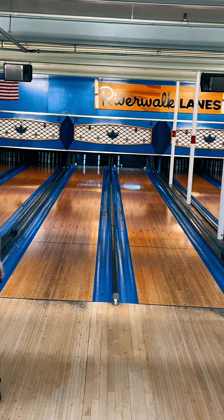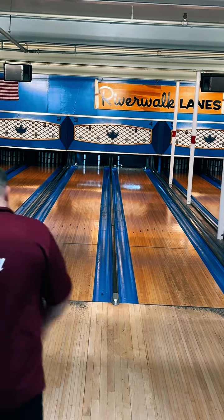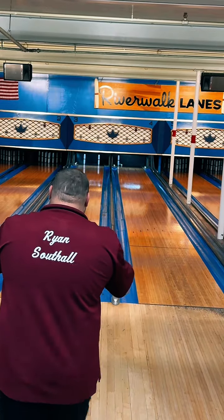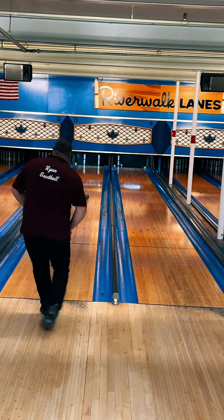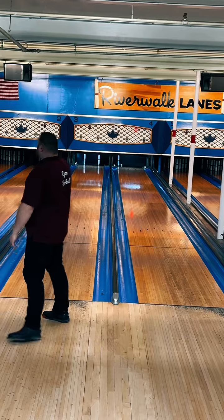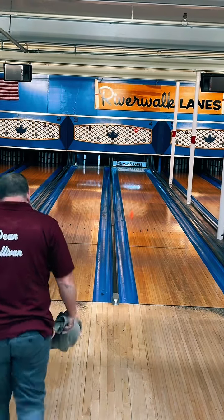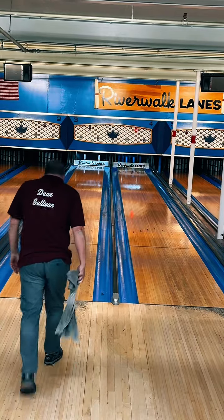Dropped that one just a little too hard there. No oil on these lanes. No, Candlepin alleys do not have oil. It's just a straight wooden lane. My grandfather, when he was a kid, used to do the pin setting here.